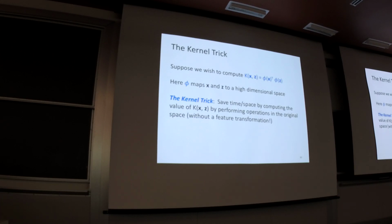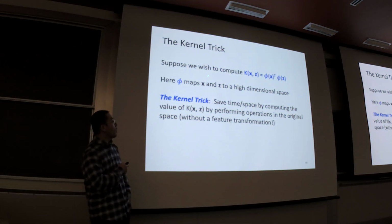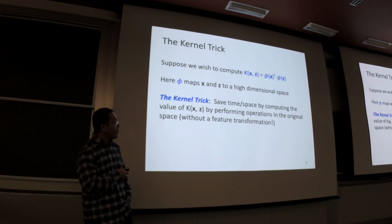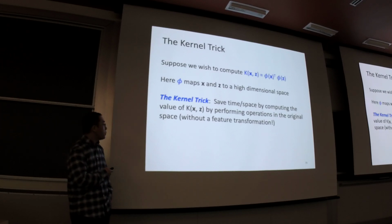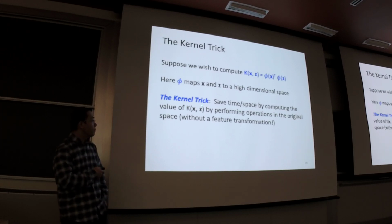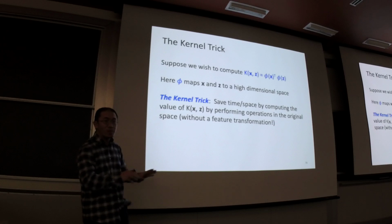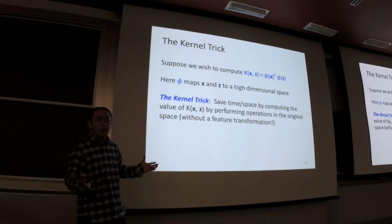So we can go back to our slides. So what is the kernel trick? If you want to compute the explicit high-dimensional feature mapping on 2 input vectors, x and z, and do the inner product, to achieve this goal, we compute a kernel function, which only performs operations in the original feature space without any explicit feature transformation or mapping. Then we call it the kernel trick. So it is essentially a computational trick.